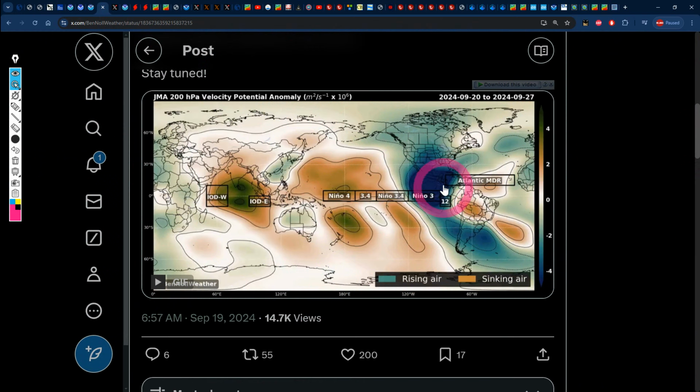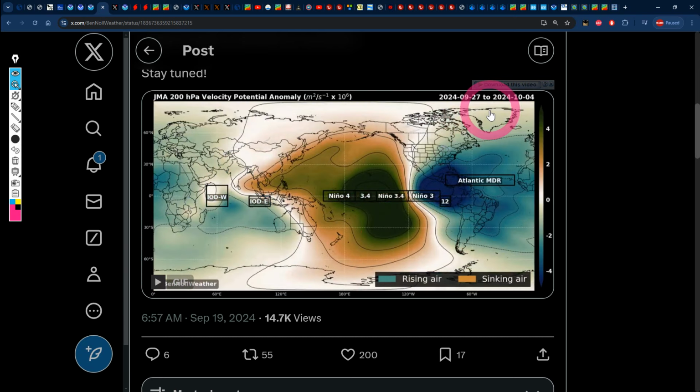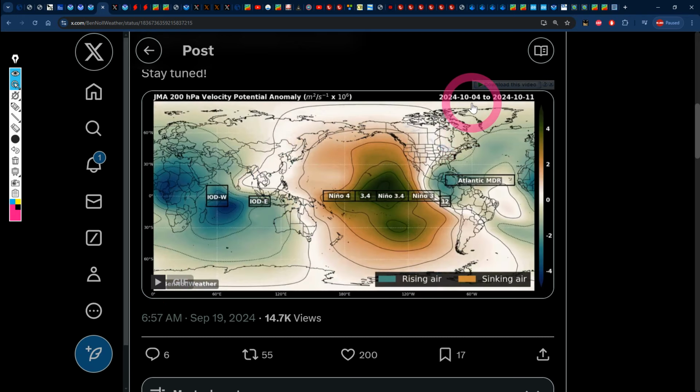So the rising air should be across this portion of the basin from September 20 to September 27. Then as we head into September 27 to October 4, the rising air is even more robust, the darker blues across the western Caribbean, the Gulf of Mexico, into the central and possibly the eastern Caribbean, northern South America also in the mix. Then as we head to October 4 to October 11, we still have the rising air across the Caribbean, the Atlantic in general, some of it even across Africa and the Indian Ocean right there. So all of this, as we can see, is propagating just like what Ben Noll stated, from west to east.